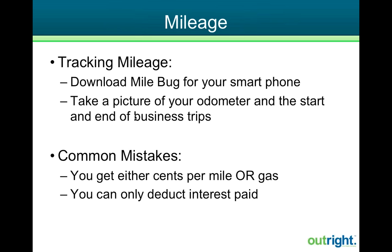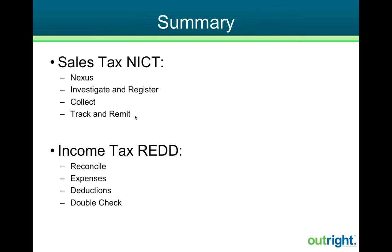The common mistake is if you do take the mileage deduction, you cannot also deduct gas. It's sort of like you have to take one or the other. So gas is not an expense if you're taking mileage. 95% of the time, it's better to take the mileage deduction because it's 55.5 cents per mile, which is more than you're going to pay for gas. So it's definitely better to take the mileage. But if you haven't been tracking it, then you would just take the gas instead.